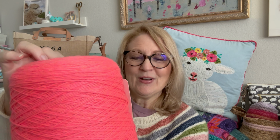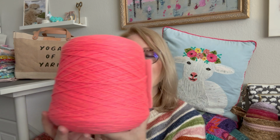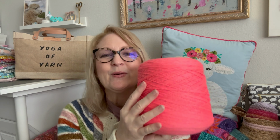And another item that I bought recently in my stash is this giant cone of this beautiful yarn from Pearl Soho called the Knitting Yarn on a Cone. It is a humongous skein, 1,000 grams, 2,187 yards, and it's a DK weight, in the colorway Wild Guava, and it's this beautiful pinky coral color. I'm not sure what I want to make with this.